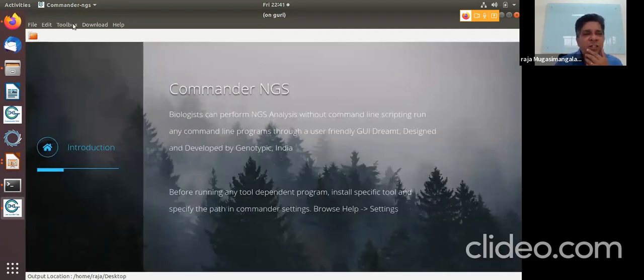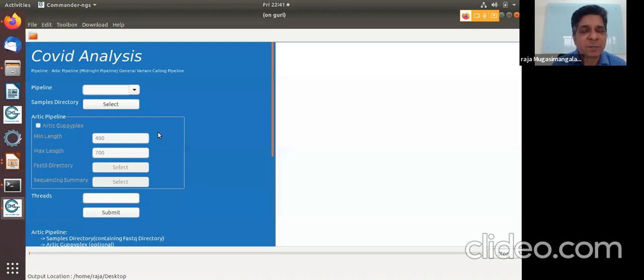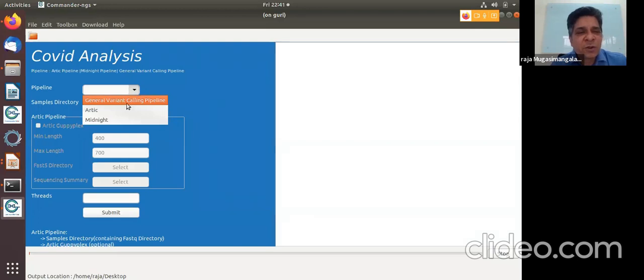Okay, we are all set to start the COVID analysis. I'll show you how easy and simple it is. I spent some time to show you what all it can do. So I'm going to use the general standard COVID variant calling pipeline. This is the same thing used worldwide. Artic and Midnight are mostly used by Nanopore, that too in early times, when it started with the fast5 files, the unbase-called files. Now that live base calling is available in Nanopore, everyone is switching back here.